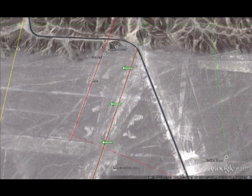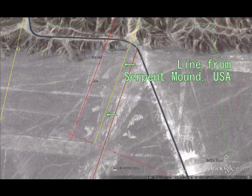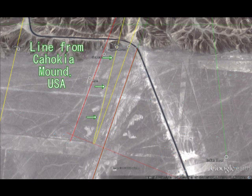And this line also, have a look at this road sign. This is a road sign, kind of platform, but on the right side, the line will show you to Serpent Mound, USA. And the left line will show you to the Cahokia Mound, USA. And Serpent Mound and Cahokia Mound are on the same, just on the same line. Do you know that?